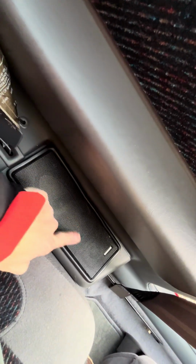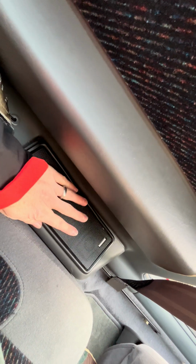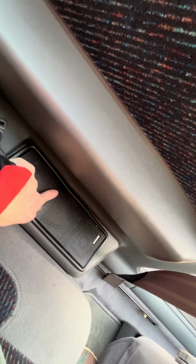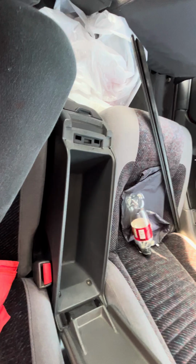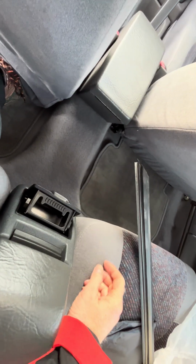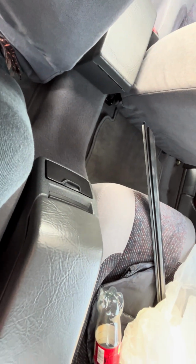It's a great space. You've also got another speaker here as well in the back. I think they were an optional extra back in the day, but this car has them. So it's a 2-way speaker here as well. You've also got this big cupboard here, and you can put loads of things in there as well. And that sits between the seats. That's just the seat cover. And there's also an ashtray here as well. So yeah, it's really cool.